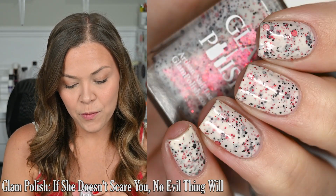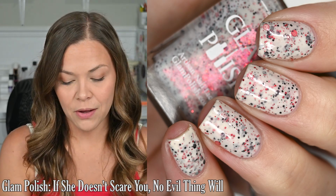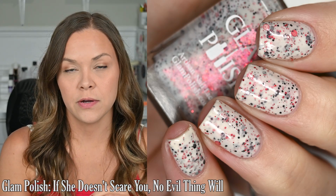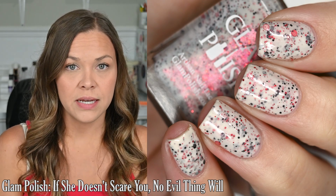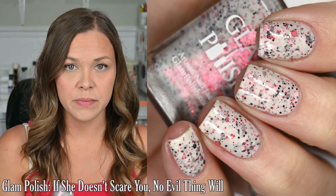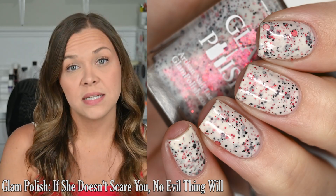The next manicure I wore is If She Doesn't Scare You, No Evil Thing Will from Glam Polish. This is a white creamy base. It does have an aurora shimmer to it that goes from a green to a red. However, being on the nail, I only ever saw the red even in low lighting. Even when trying to manipulate the lighting and see it on my nail, I couldn't find it on the nail, but it is there in the bottle.